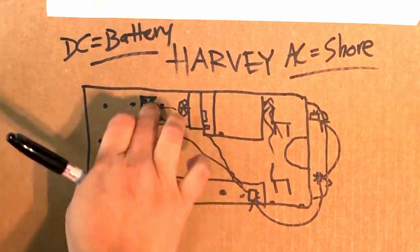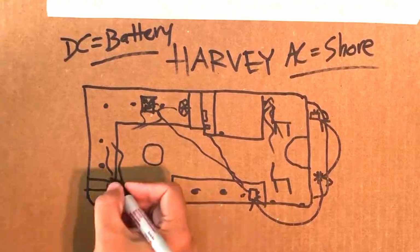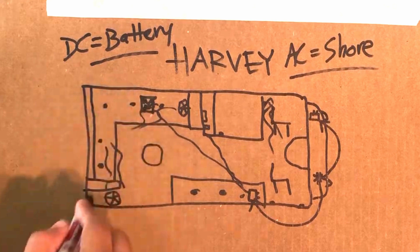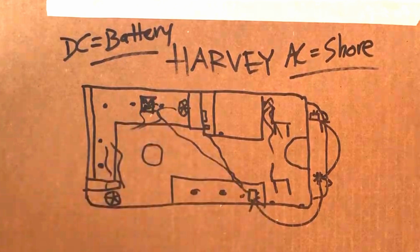All right, and then the last thing that we're going to have on the DC is, we'll probably have some sort of little table here behind the couch, as well as an end table, at least on one side, if not both. So we're going to put some USB charging ports somewhere around this couch so that as we're driving, if people need to charge phones or that sort of thing, we'll have access to do that.